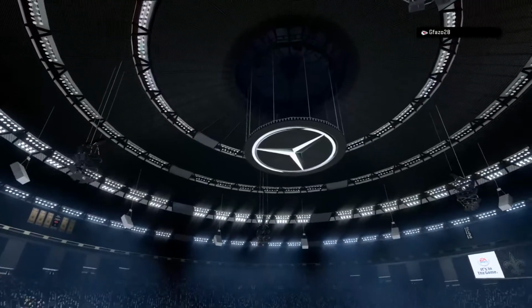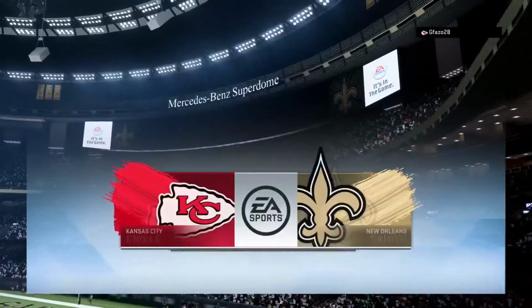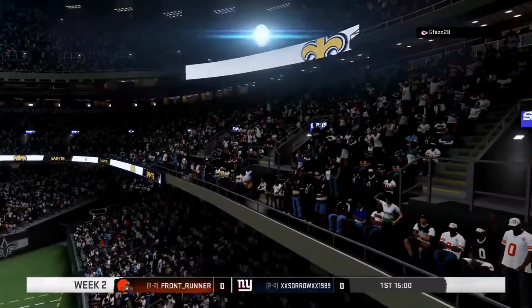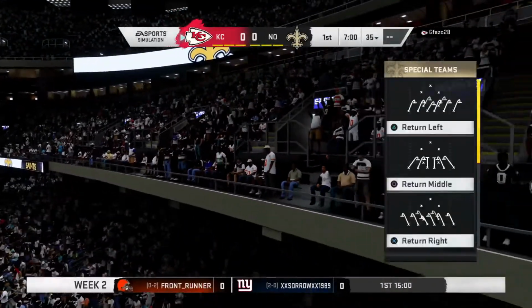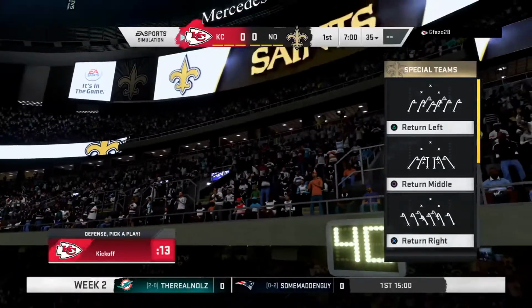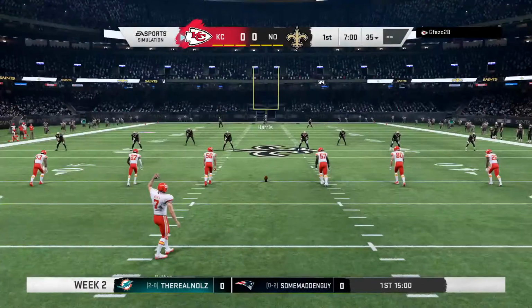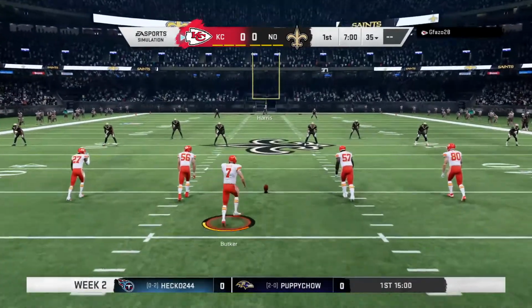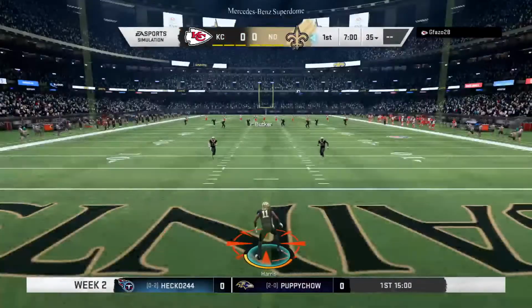From a city that's played host to 10 Super Bowls, here's a look inside the Mercedes-Benz Superdome in New Orleans. The scene a few moments ago, here it is. It's unlike any other in sport as both teams made their way out of the tunnel. These folks are fired up as their guys are ready to do battle between the Kansas City Chiefs and the New Orleans Saints.